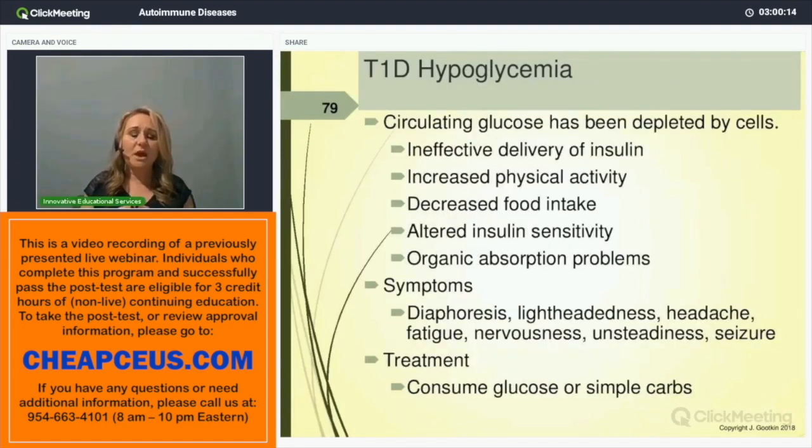Hypoglycemia is going to happen when we see low levels of glucose. So for these patients, we need to give them the glucose. The insulin's present, but there's no glucose to get into the cells. So if they have increased physical activity, like during therapy, maybe they skipped a meal to come to therapy, they're becoming diaphoretic, lightheaded, what they need to do is consume glucose or simple carbs.